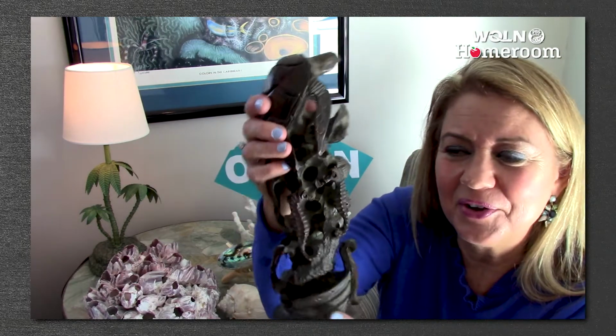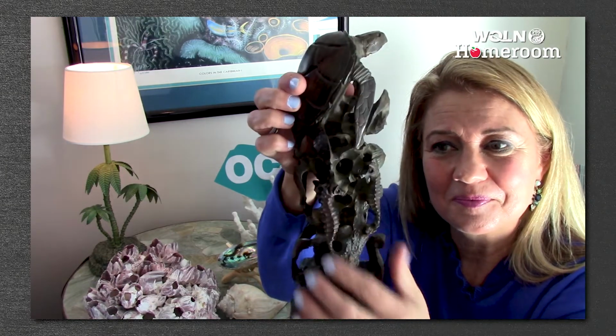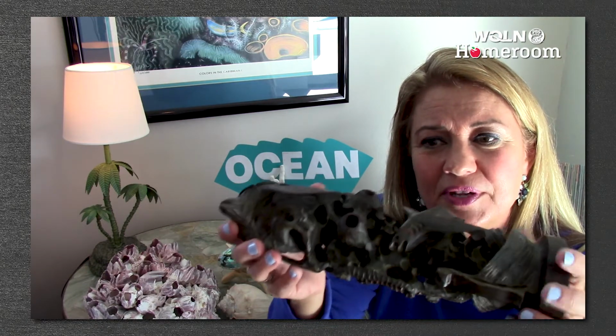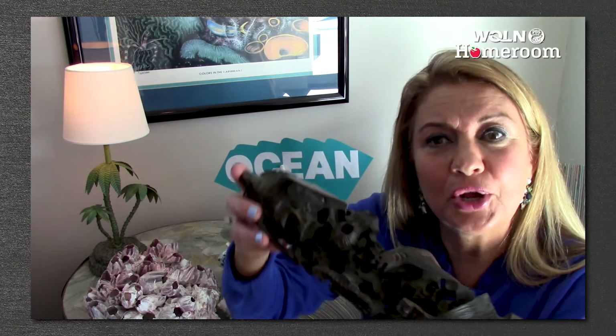And then on the front here, you might recognize these two little guys, seahorses. There's also two little creatures here that are not as common or as usual. They almost look like eyeballs on this, don't they? They're called barnacles. So I'm going to put this one down.